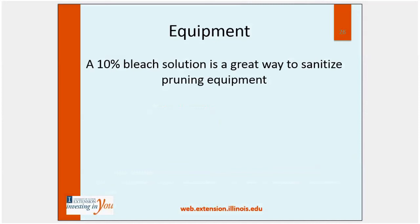And as gardeners, we all have our supply of equipment. And one of the things we tell people, especially if you're having disease issues, is to sanitize. For example, if you have an ornamental pear with fire blight, we tell people to cut 8 inches below the last sign of fire blight and sanitize your equipment, your pruners or saws, in between each cut to help minimize the chance of moving that problem to the next part when you make another cut.